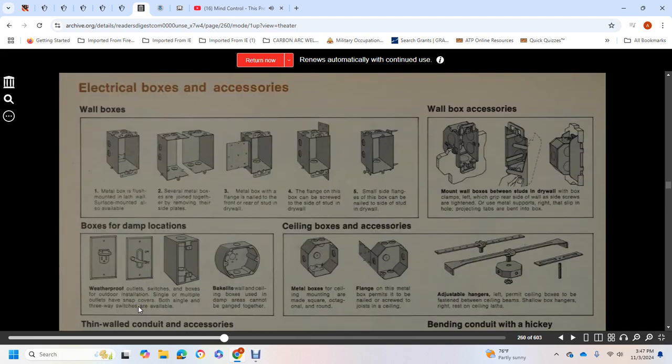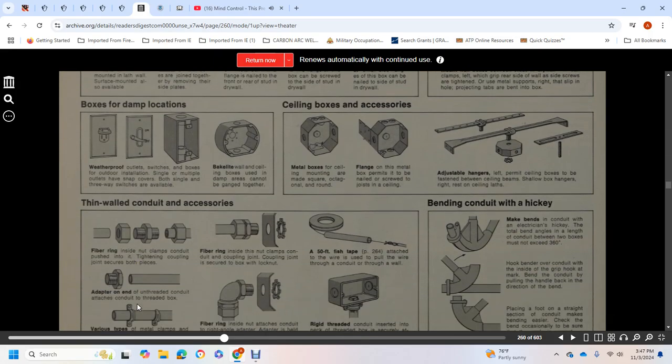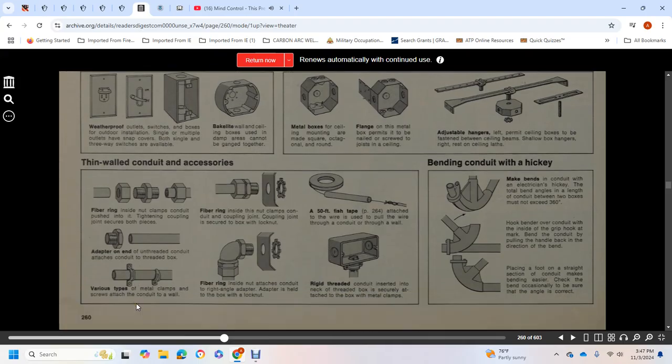Wall boxes, accessory boxes, damp locations, ceiling boxes and accessories, thin wall conduit accessories, and bending conduit with a hickey.